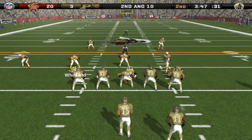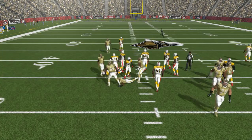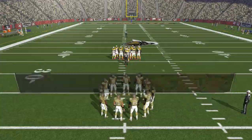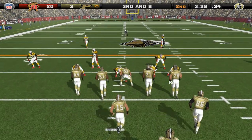The visiting team come out in a nickel package. Looking upfield. Number 47 comes up to make the play at the 33. This is what I would call, in this situation, 3rd and 8, all about teamwork.